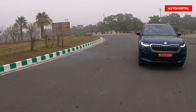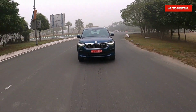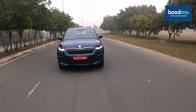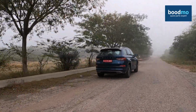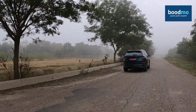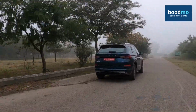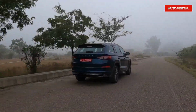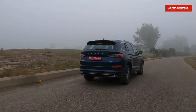Well, the gearbox is really slick. You never notice the gears change when you're driving it in automatic mode. And if you drive it in the manual mode, you can always use the paddles here and shift the gears. And the gear shifts are really quick, really fast. And this car does feel very quick in terms of the overall acceleration as well. Especially, as I said, when you consider that this is ultimately a big and bulky SUV. So in that sense, Skoda engineers have done a good job with the overall packaging of the engine, gearbox, as well as the ride comfort. It is quite good.